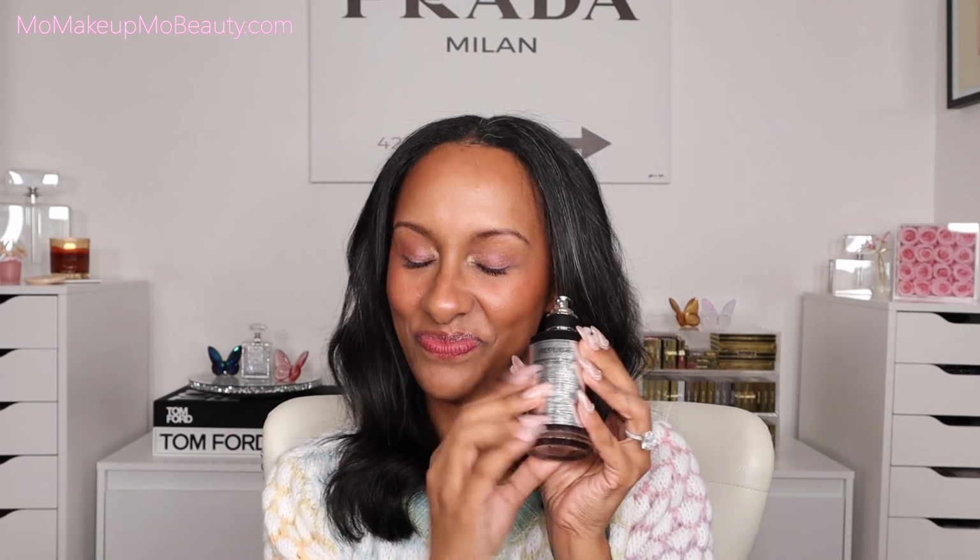I don't reach for this that often, but I love it. And I love having it in my collection along with Tom Ford Black Orchid Perfume. I don't reach for that often, but I love having it in my collection because I have those moods where I'm just like, I want to smell like that. So I feel like this is going to be one of those.